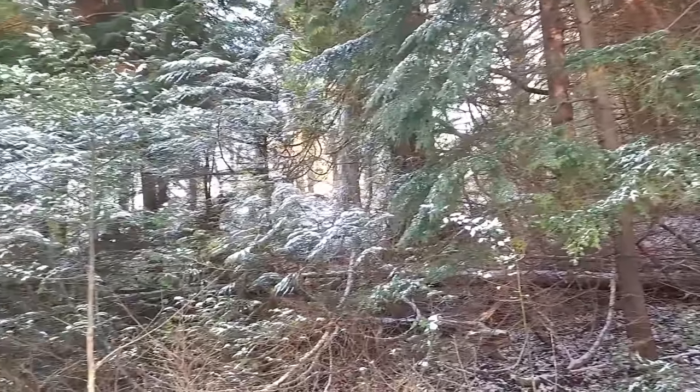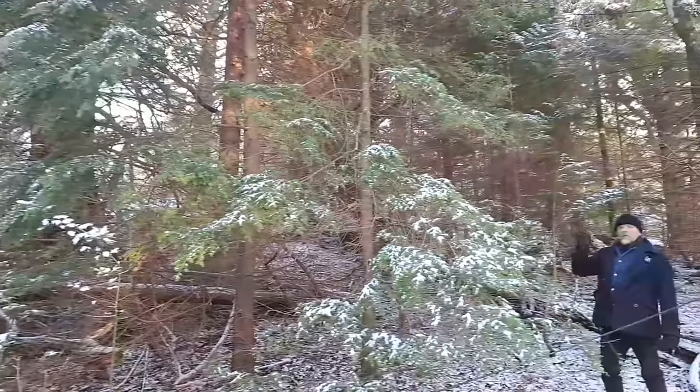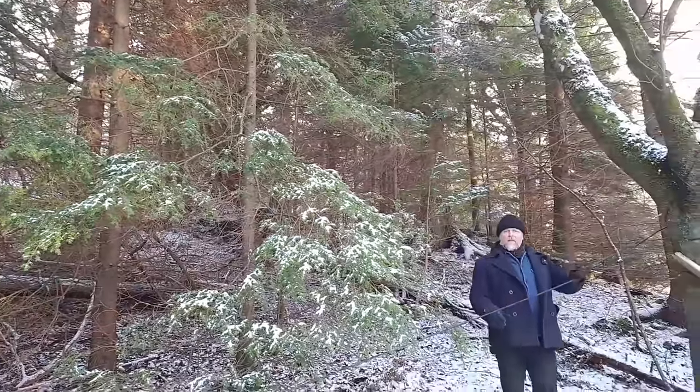It's thinned out a bit in here, doesn't it? Yeah, all this needs doing. All these little pine, all this juvenile pine all needs cutting down. We just found this.